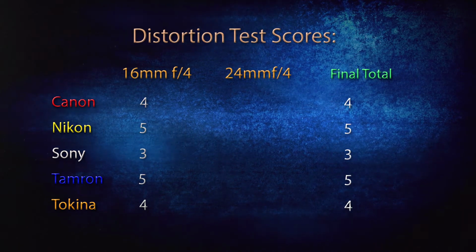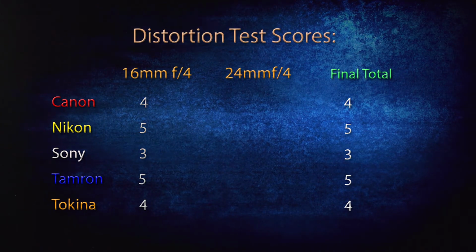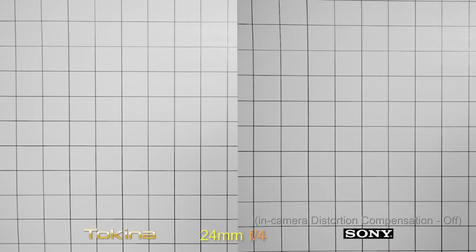The Nikon revealed a bit more of the grid than the Tamron because it seems to have a wider field of view, but I still thought that these two lenses controlled the distortion the best at 16mm. The Tamron and the Nikon are in the lead so far, and now we move on to the 24mm test that proved to be a close race, and the scores were almost the same. In third place was a tie between the Sony and the Tokina. Here they are side by side for comparison.